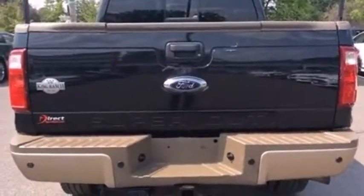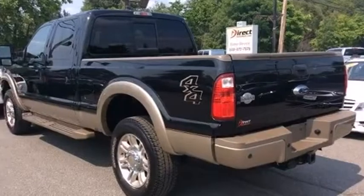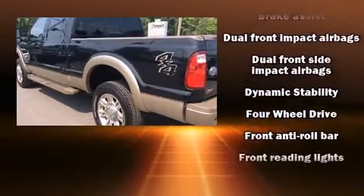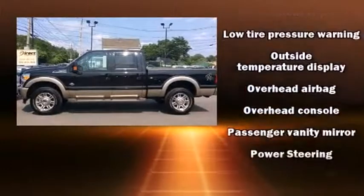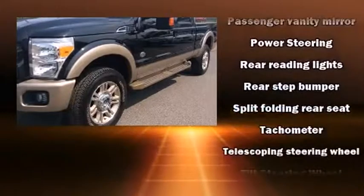air conditioning. Passengers are protected by various safety and security features, including dual front impact airbags, front side impact airbags, traction control, ignition disabling, and four-wheel disc brakes with ABS. Brake Assist technology provides extra pressure when applying the brakes.